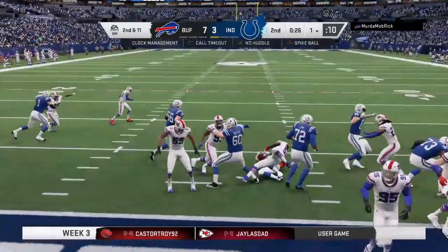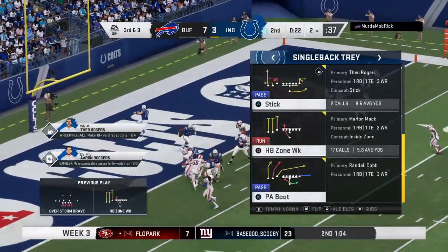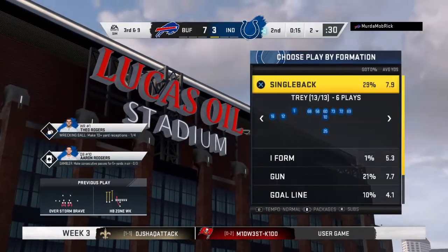On 2nd down, here's a run with Mack. And he'll just keep 2 hands on the football as he'll be taken down after a short pickup. After getting stuffed on 1st down, not much better there. 2-yard gain. Brings up 3rd and 9.